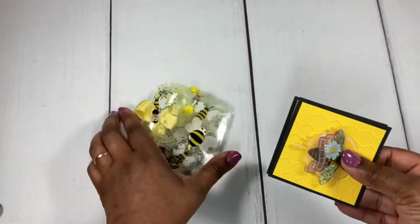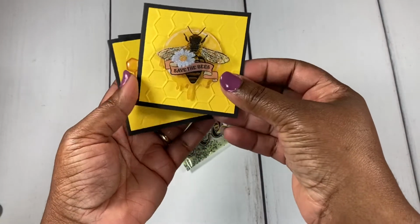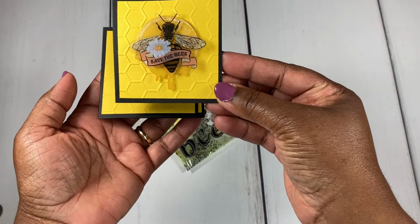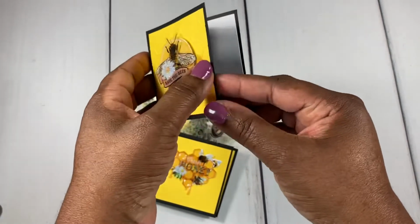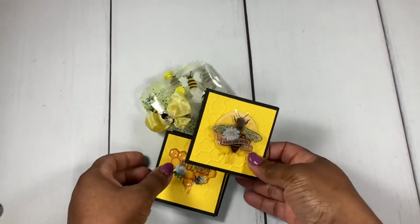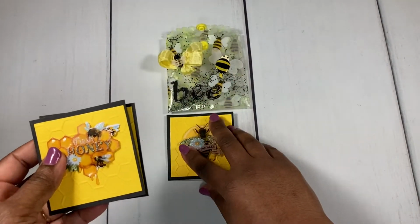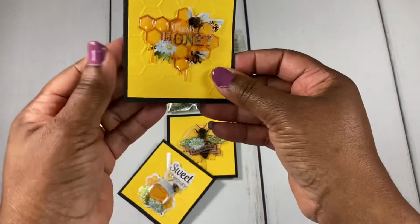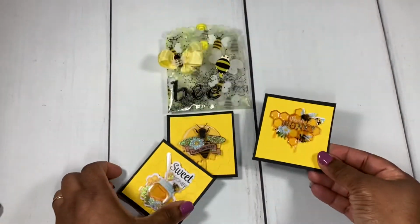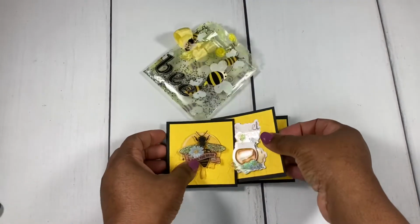And then inside I have some 3x3 cards. So this is one of them, and I just used some stickers from my stash that I picked up from Michael's. Here's one of the 3x3 cards, and they're white on the inside and just plain black on the back. So I used some 110-pound black cardstock. Here's the other one here. And I used my embossing here on the front. And then this one. So cute. I love how these turned out.